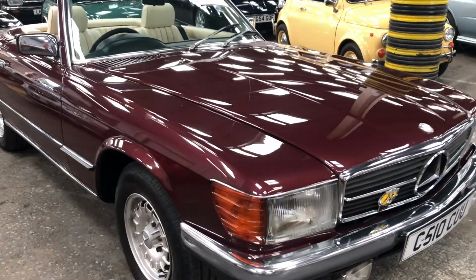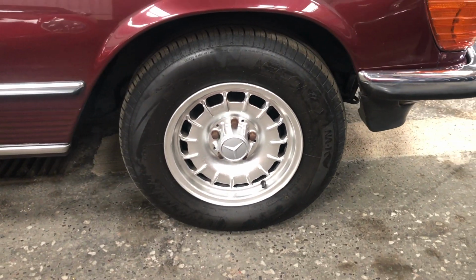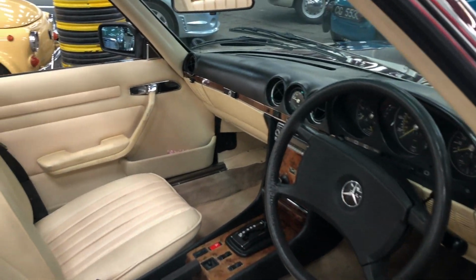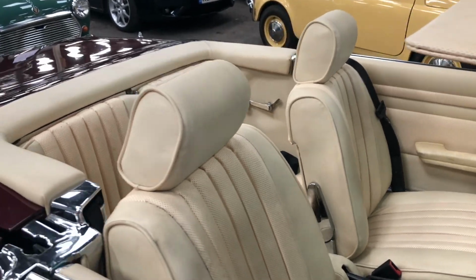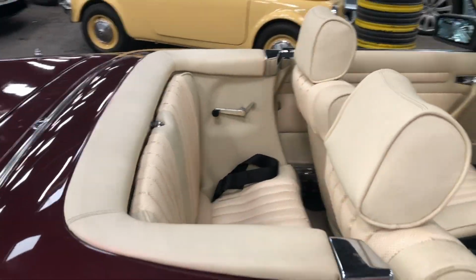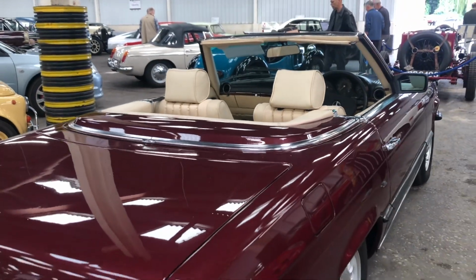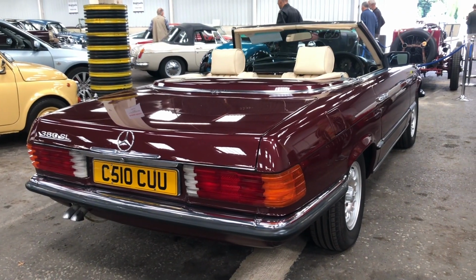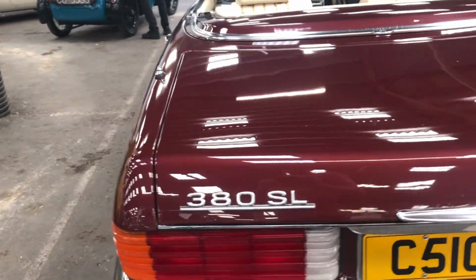So here is the 1985 R107 SL that I'd come to see. As you can see, it sports the lovely Mexican hat alloys. Lovely cream leather interior with all the wood trim on the inside there. The overall opinion after spending a few minutes around this car, sitting inside it, looking around it, getting into the bonnet, was just how tidy this car was. The pictures really don't do it justice. It really was quite a nice, clean, tidy car.